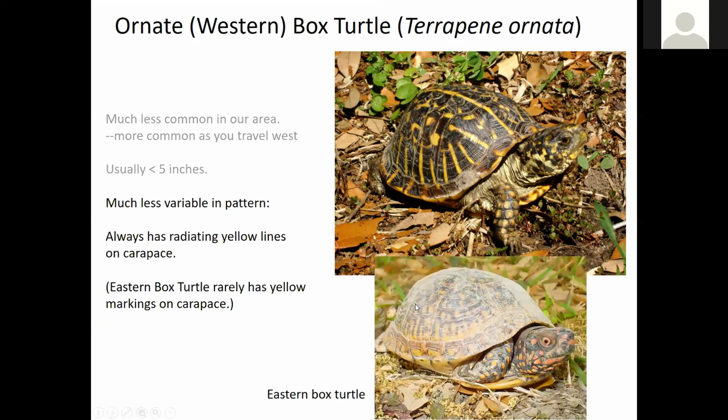So let's look at one. This is the one we just looked at. You could confuse those, but a couple of things. When these have yellow radiating lines, this is the eastern, right? There's usually orange on their face. And on a western box turtle, there's rarely orange. It's almost always yellow spots on the face, not orange. I think that works pretty well.